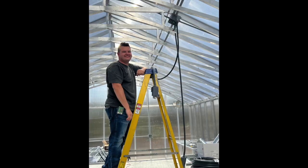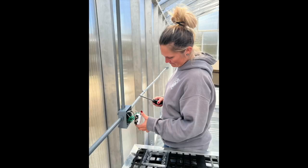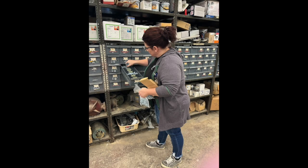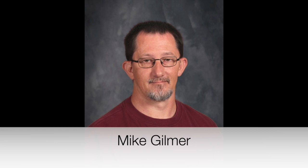The maintenance department also takes on special projects to support the learning environment at District 32. We added a second greenhouse to the Career Center. We installed 2 trash compactors at the elementary and the primary school. Mr. Oberkirsch has 6 employees in his department, including his administrative assistant, April Weibrecht, and the custodial manager, Mike Gilmer.